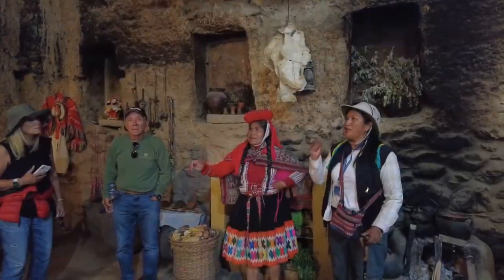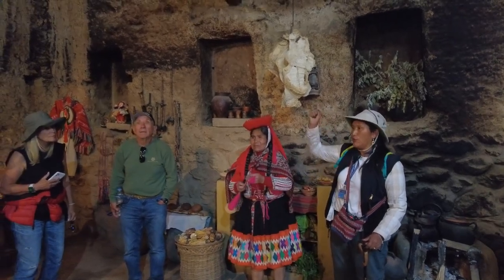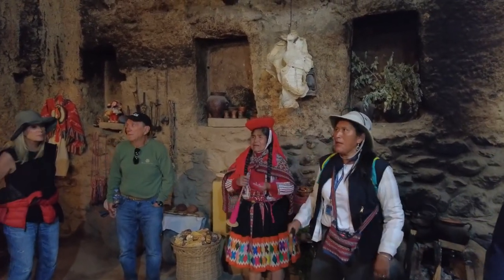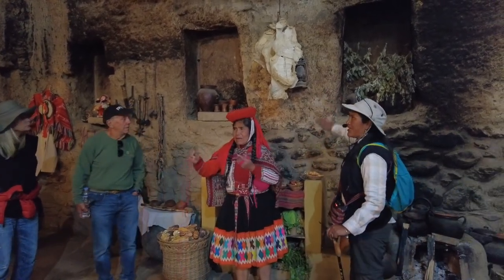This house is an authentic and original Inca house. The only thing is the roof is not from the Inca time. In the Inca time, the roof was a straw grass thatch roof, see? But in the Inca time, they used stone, clay, and they used to plaster with clay.